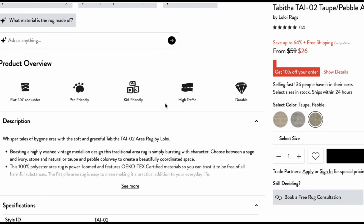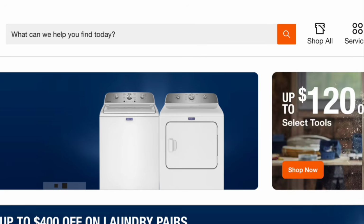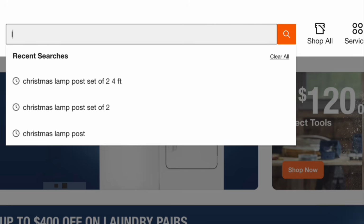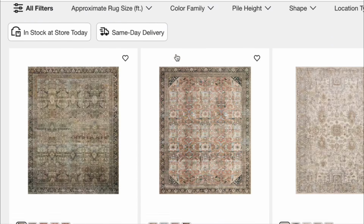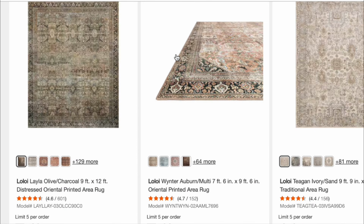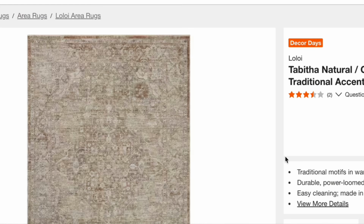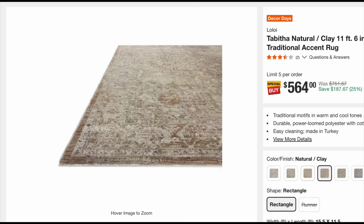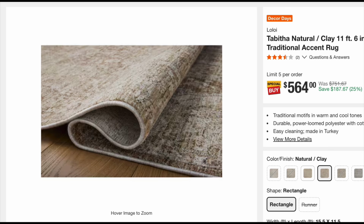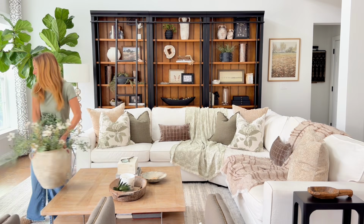It's very pet friendly, it's kid friendly, and while Rugs Direct did have some great prices, I did a little more research because I needed a very large rug. So I checked Home Depot, and lo and behold, I was so excited to see that not only did they have the Loloi rugs, but they had a beautiful option through the Home Depot website in all the colors that I was really craving, for a really good price for the size that I needed. So I went ahead and placed my order there, and that was actually one of the first things to show up.